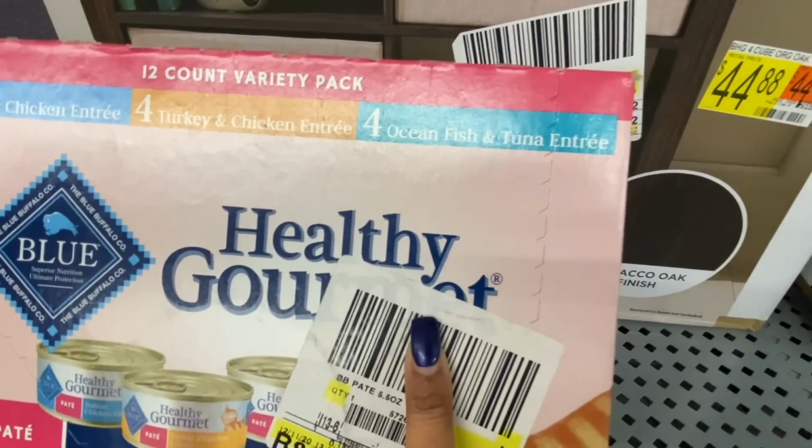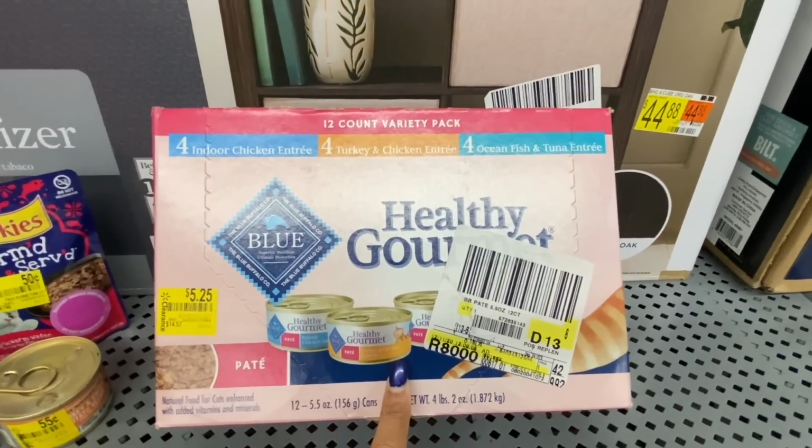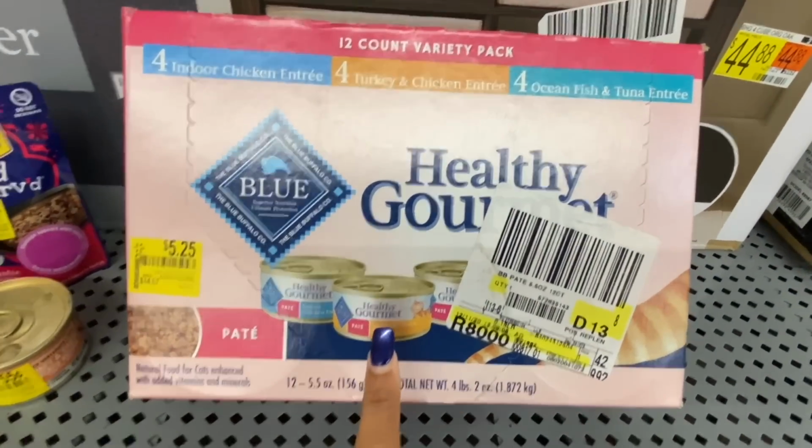Man, these cats are eating good. Whose cat is eating like this? That's like the restaurant I went to. Oh, man. Okay, our cat's going to be spoiled this week.